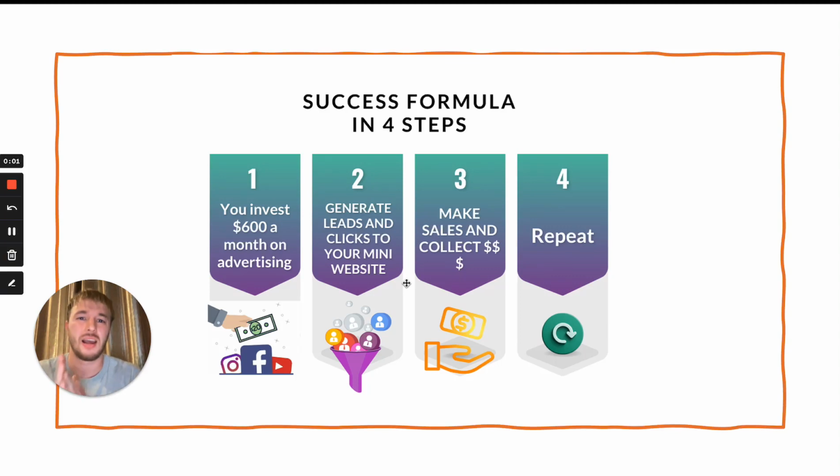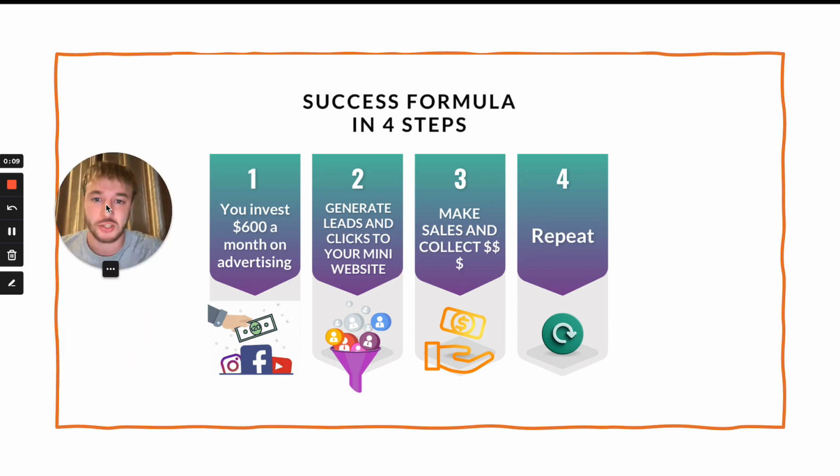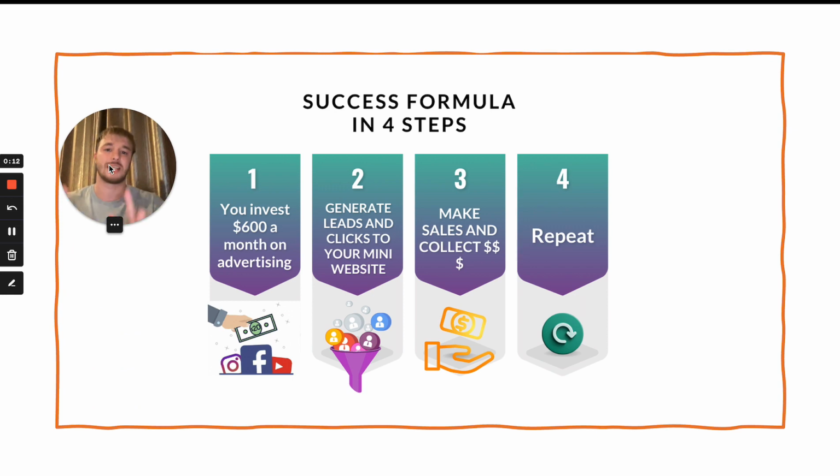So how you can make $1,000 or even $2,000 in a day with Google Ads affiliate marketing. So let's go straight into it. As you can see here on my screen, I'm sharing with you the success formula in 4 steps. So what are those 4 steps?